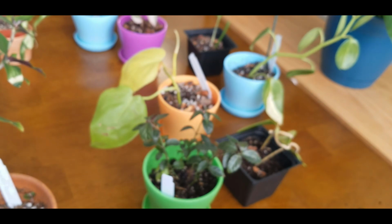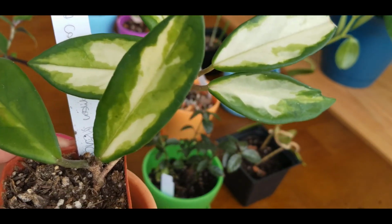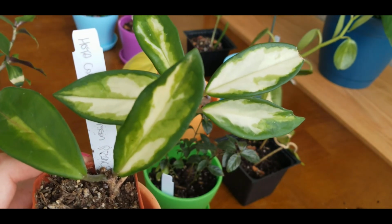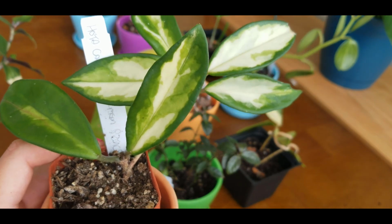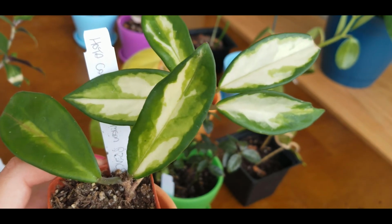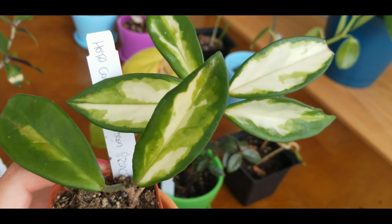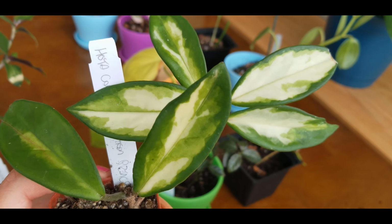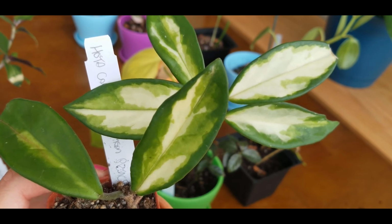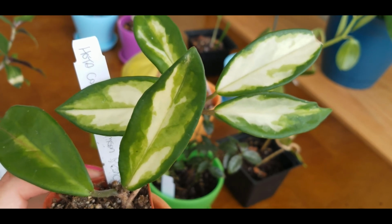Okay, next we have the Hoya Carnosa Crimson Princess. This little one here. And this one, it was also shipped as a plant, bare root. And this one creates a pink blossom when it blooms. The leaves have a golden lime center, and they can also be slightly pink when they emerge.